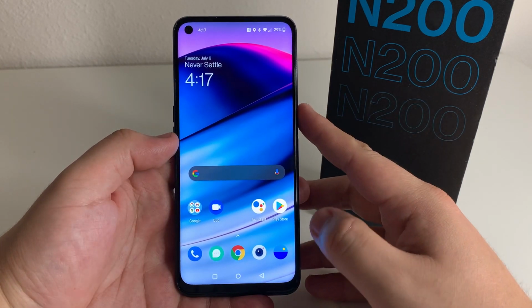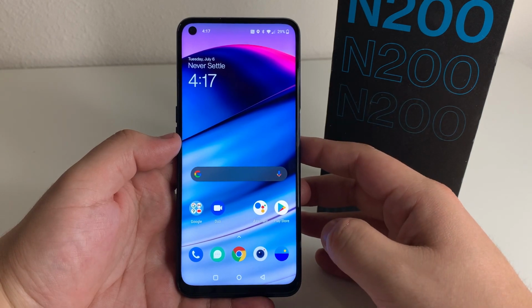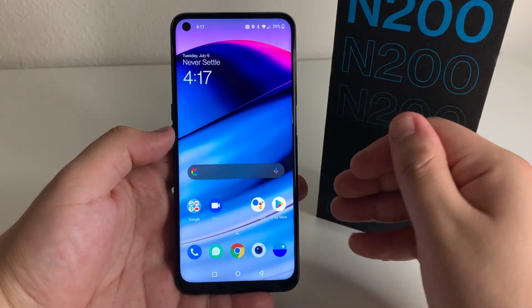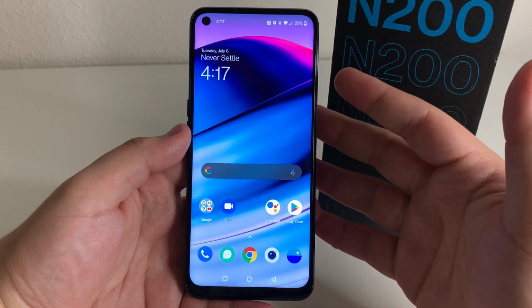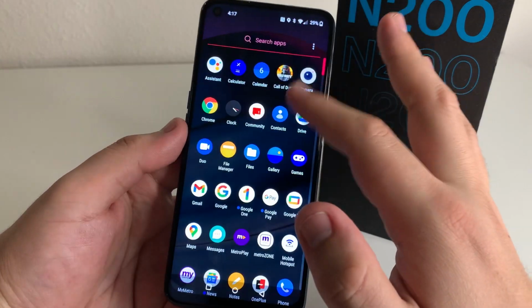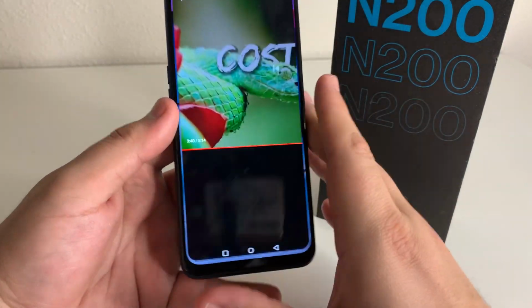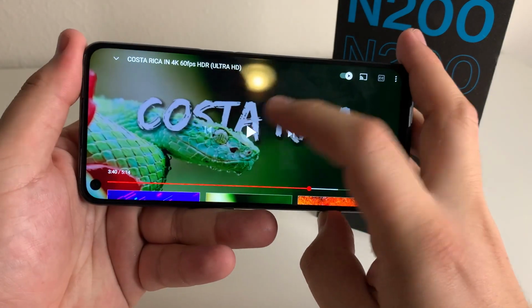And the first one is that this has a very nice and crisp display. So this display is going to be 1080 by 2400. This is going to be an IPS panel on here, but we actually have a 90 hertz refresh rate on this, so that definitely makes up for that IPS display. And even though it's an IPS display, I'd say that this is one of the best IPS displays I have used on a budget smartphone.